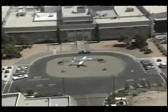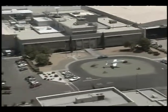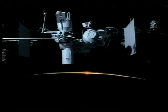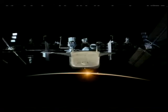The history of NASA's Dryden Flight Research Facility is filled with many accomplishments that led to it becoming the premier high-speed flight research center in the nation. From the X-1 to the X-31, Dryden has been at the forefront of research innovations. As we enter the 21st century, Dryden is again ready to lead the way.